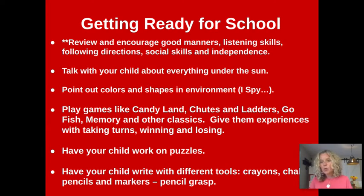Chances are sometimes you will win, sometimes you will lose, and children need to learn how to handle that disappointment, how to handle frustration. So that's important. And that's something that when they're at school and they're playing with their peers, sometimes they will win, sometimes they will lose, and they need to learn how to do both. So those kinds of games are excellent for lots of different skills. So please find a place in your home for that kind of classic, simple game.